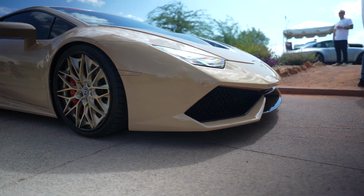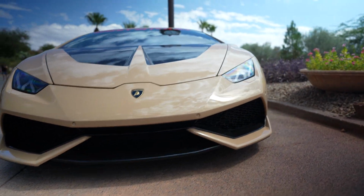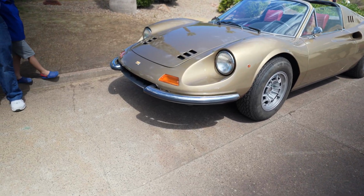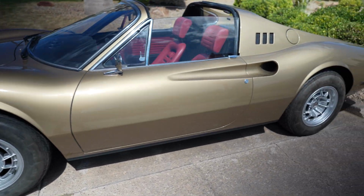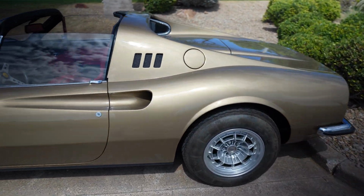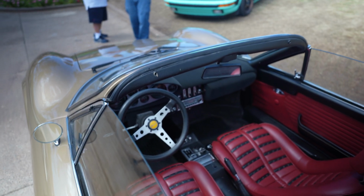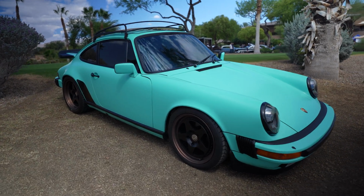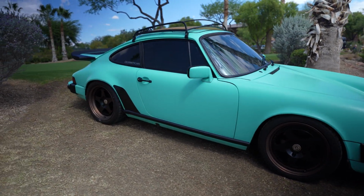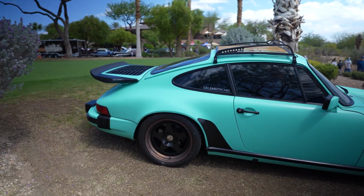Wheels, faces matched, red calipers. And then you can see in the wheel kind of a white. Great combo. So here we see a Dino Ferrari. For a long time these were kind of the bastard Ferraris, but they've skyrocketed in value. They were named after Enzo Ferrari's son, who had died, had a Fiat motor in them, and that's why people didn't really like them.